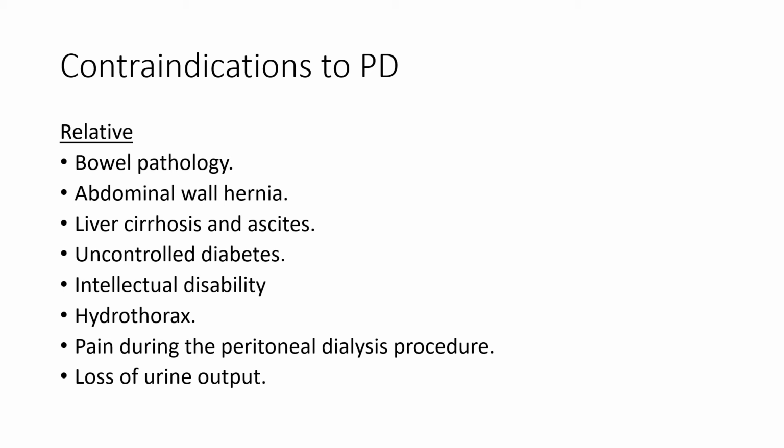And if you don't have that residual renal function, then you have to do more peritoneal dialysis, and sometimes that extra work, doing 5 or 6 exchanges per day, can burn patients out.